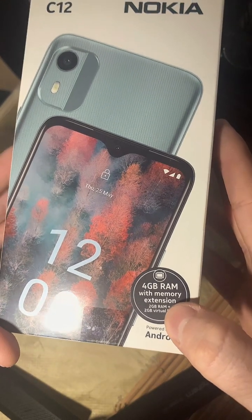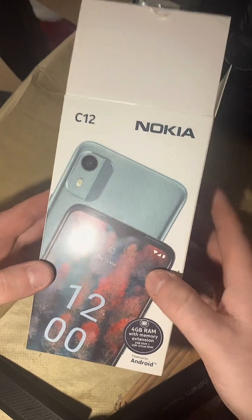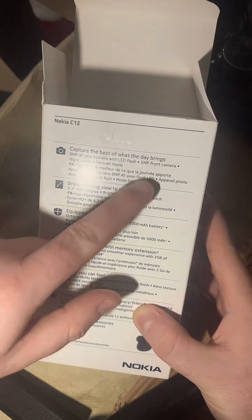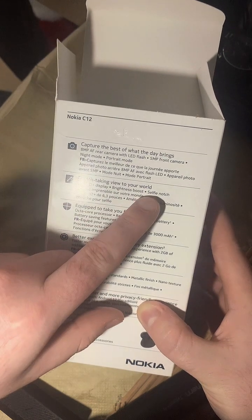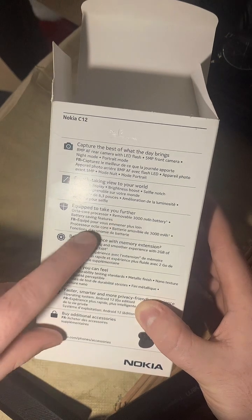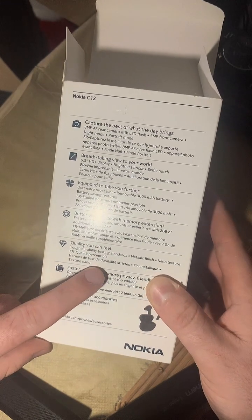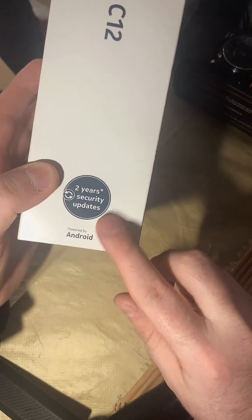This has 4GB RAM, which is 2GB plus 2GB virtual RAM. I'll show you how to switch that on in a minute. It comes with Android 12. There are lots of colours available if you're interested. It's got an 8-megapixel AF rear camera with flash, a 5-megapixel selfie camera, and a 6.3 HD plus display. It says there selfie notch, brightness boost, octa-core processor. It's got a 3000 mAh battery, so it's going to last you all day. What else has it got on here? That 2GB of RAM plus the virtual RAM to speed up the process speed. Tough durability testing standards, metallic finish, and Android 12. And it also comes with 2-year security updates as well.